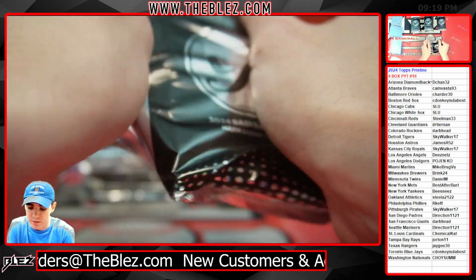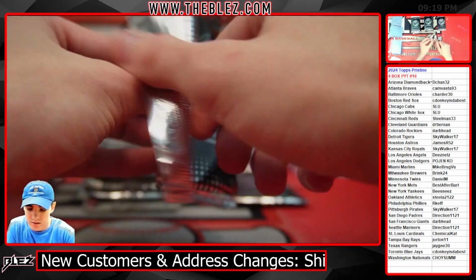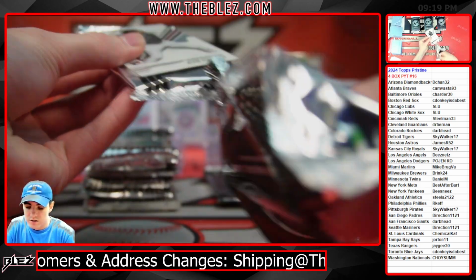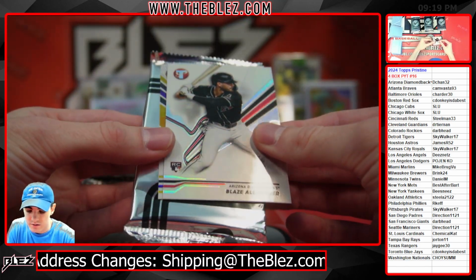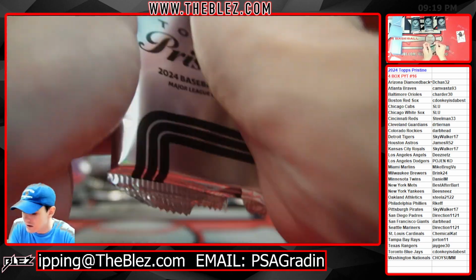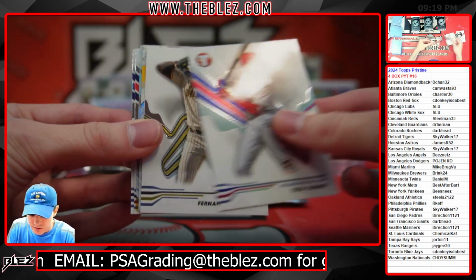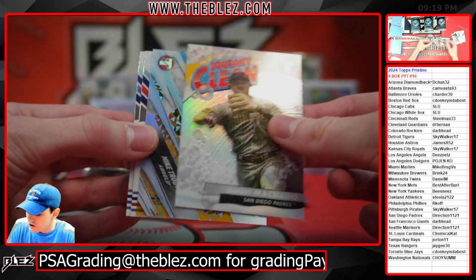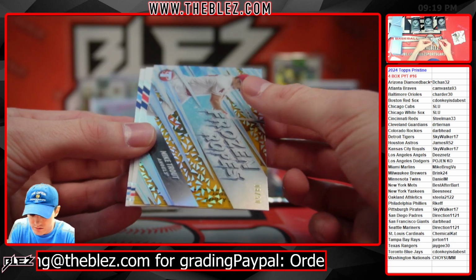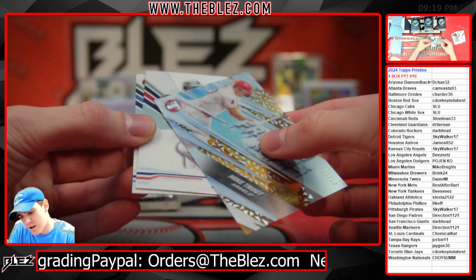Let's finish out this second box here. 2 more packs. Blaze Alexander. Gold. Chris Bryant out of 50. KB23. Squeaky clean Machado. Very nice. A gold Mike Trout here out of 50.